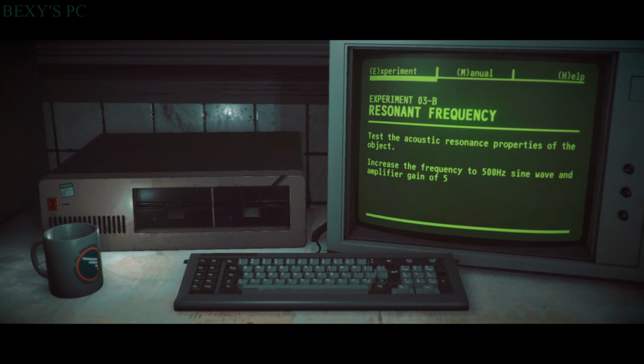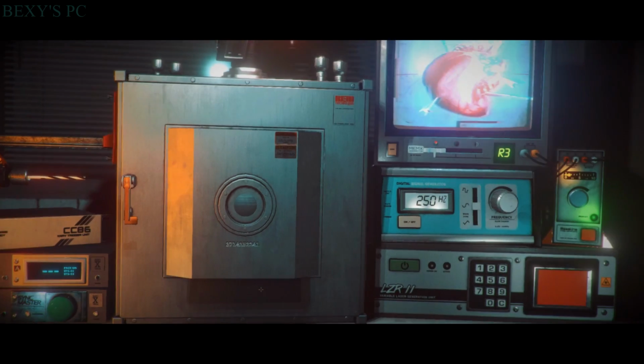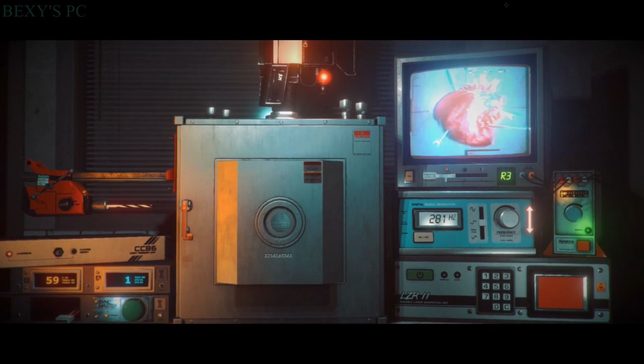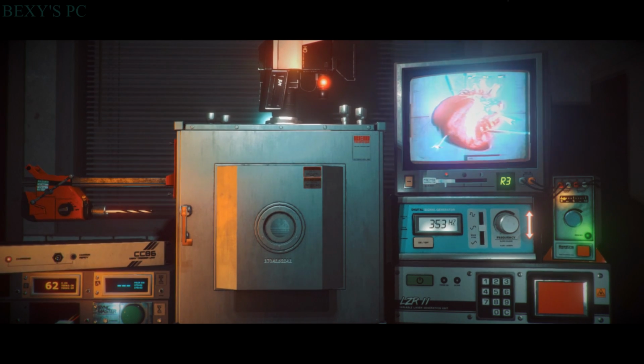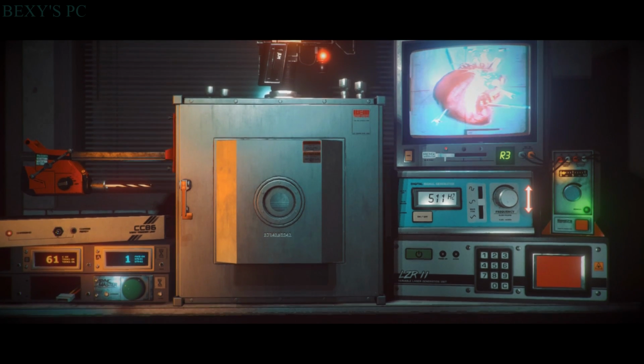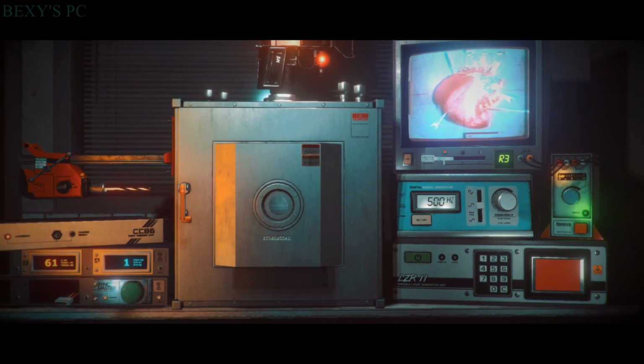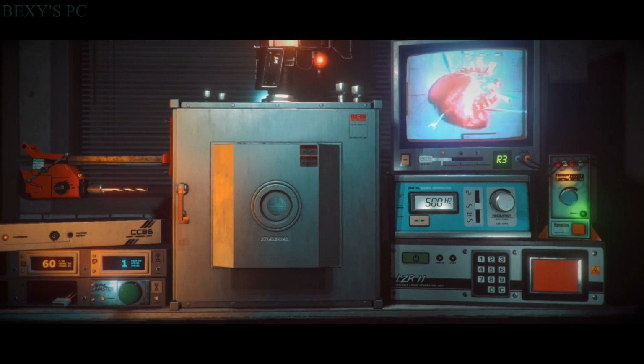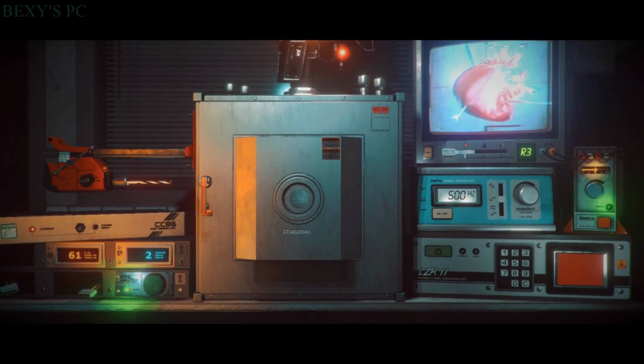So we want to go to a frequency of 500 Hz in a sine wave and an amplifier gain of 5. Alrighty, so we'll go back over here to our sine wave at 500 Hz. Oh, gone too far. With the lovely sounds coming out of that, that's just fantastic. Go up to 5. No, is that not quite 5? Oh, that's 5. Okay.